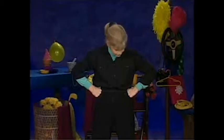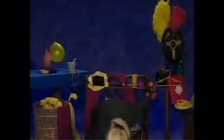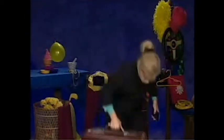I have something in my hands, but I dropped it and it's lost. I'm looking for something like a small coin or an earring. I find it, so I pick it up. I want to show you this.